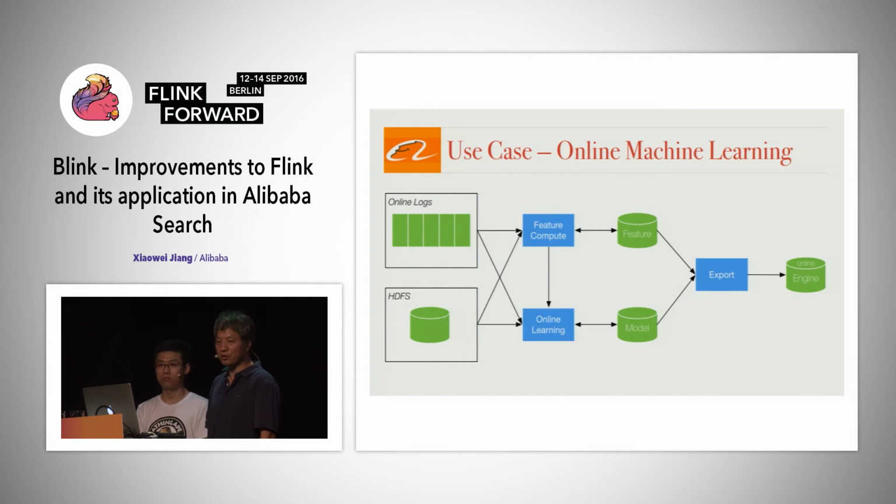Whatever model you trained previously does not work well on this day. So to get the best out of it, we had better have online machine learning. This is what we do. We use the log and use a Flink streaming job to do online machine learning, which gave us a much better result in conversion as well.